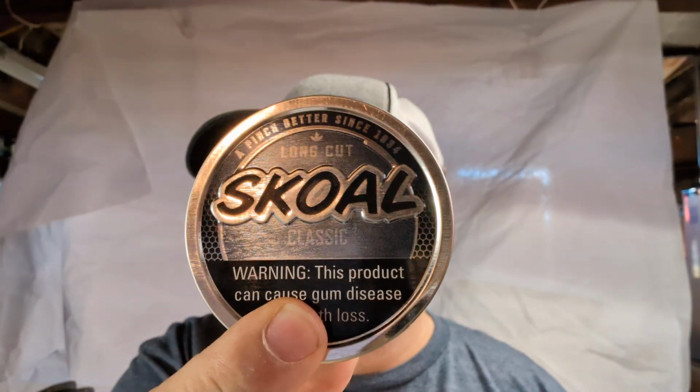Skoal Classic. Kind of reminds me of Red Seal. Slightly different flavor. Different tobacco blend that they use and aging and all that fun stuff. I'd be curious to see how long they age the different tobaccos. There's no way they're going to tell you what their blend is. But I'd be curious to know what the aging time is between Copenhagen, Skoal, Husky, and Red Seal, and if that has something to do with the depth of flavor and the robustness and crispness that you get off of the various blends.